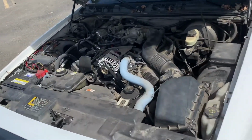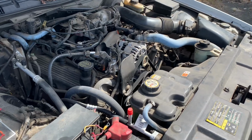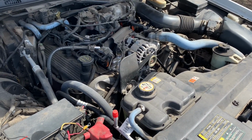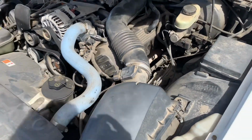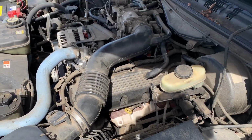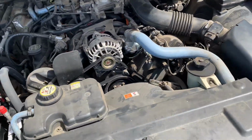And right in here we have the 4.6 liter V8. This car only has 117,000 miles, making this officially my lowest mile Crown Vic I've gotten so far. This is my 7th one, and at least in terms of cool cosmetic upgrades, it's probably one of my favorites. I like all the decals on it, and the motor's pretty clean.